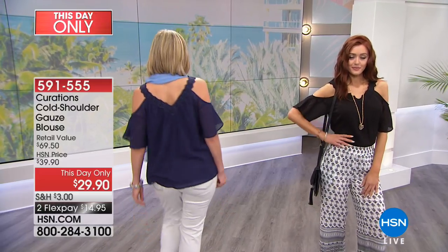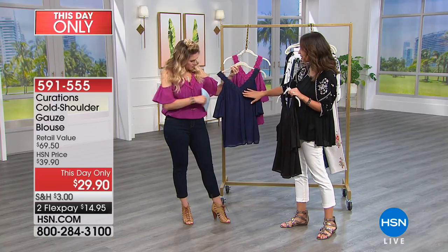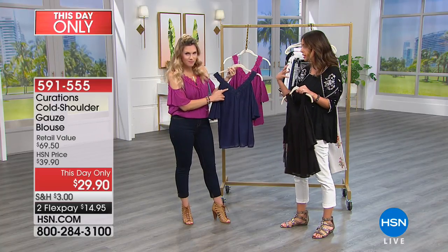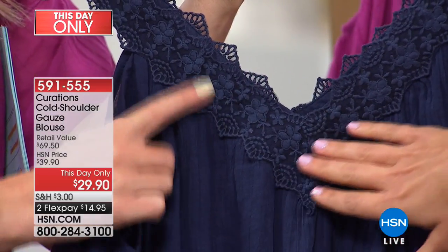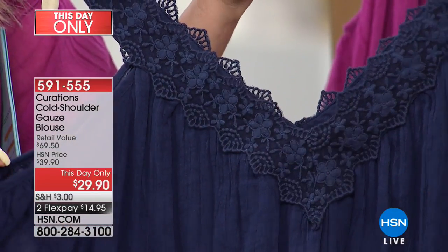And then you have that gorgeous lace detailing along the top. It's really pretty and tone on tone. So again, it's not screaming at you. It's really delicate and it's very sophisticated with those little pops with the flowers and the lace. And it's just beautiful.